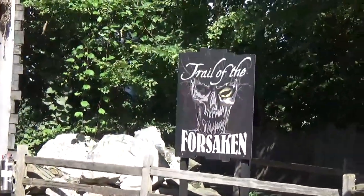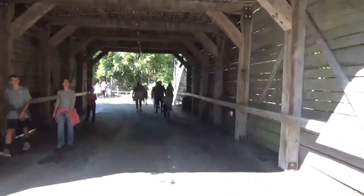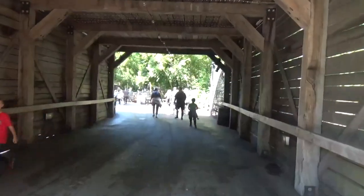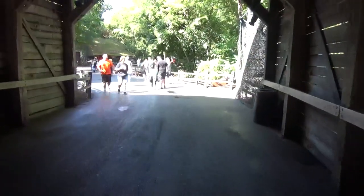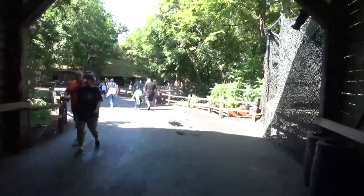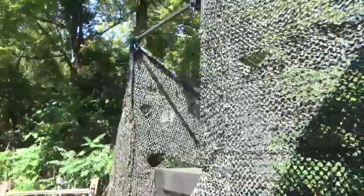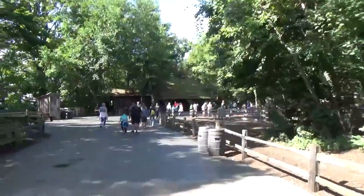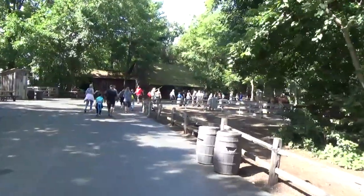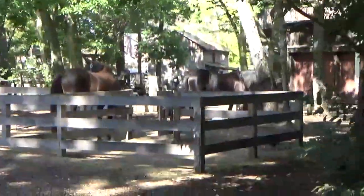Next up on the Halloween Walk Thru is the Trail of the Forsaken. It is back for year number 2. And this, of course, is another scare zone. This is usually fogged through because they have a lot of scare actors that will sit in here or just outside. Like, you got your jump scare netting over here where a guy will bungee off, scare somebody, and then jump back into there. And then, of course, you have the most scariest thing of all. Yeah, a horse.